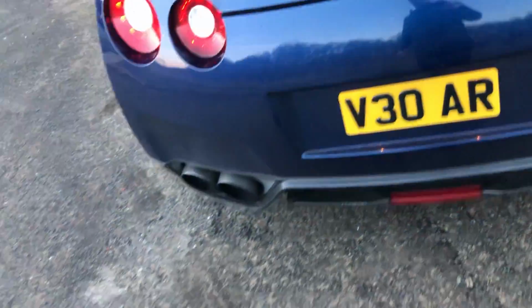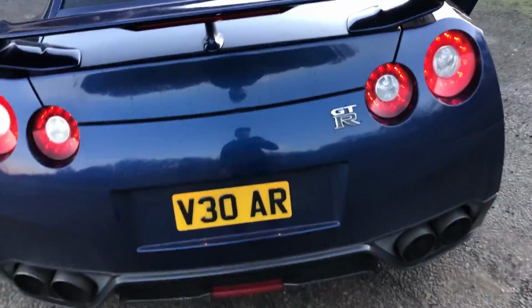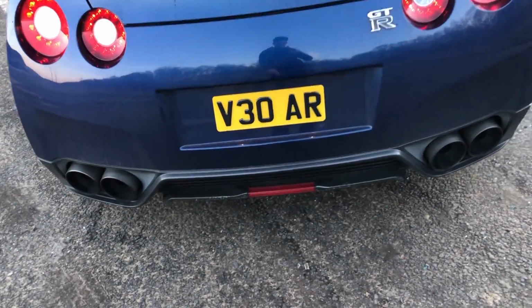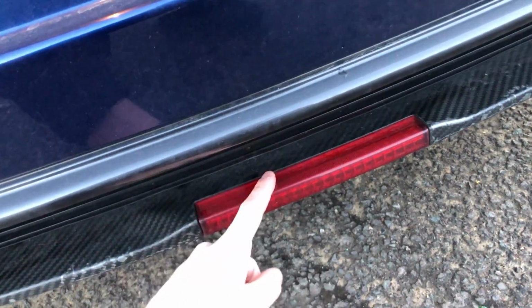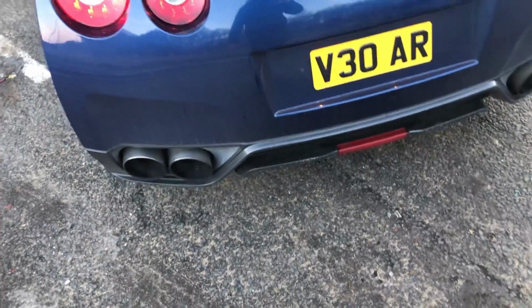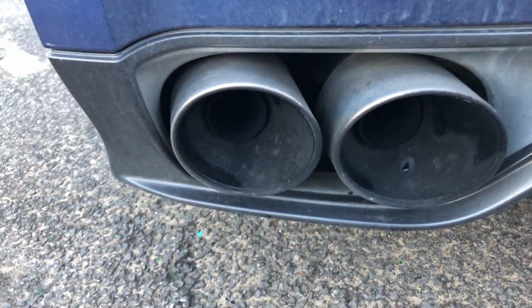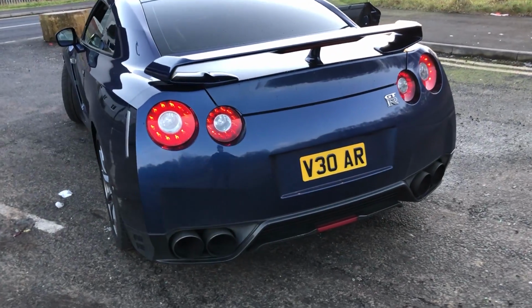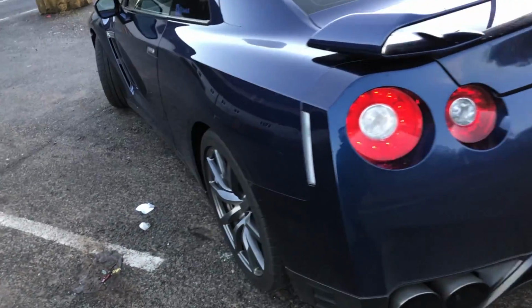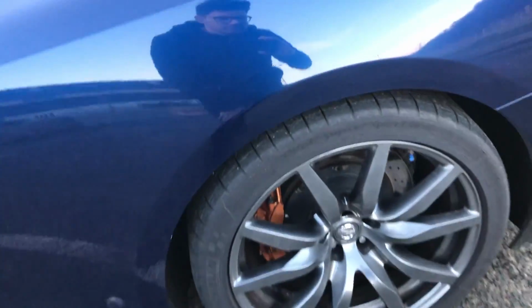So yeah, I've got a smaller number plate here, my personal plate. This is in carbon as well. That's a fog light you can turn on, but it's really bright, so I didn't put it on, but it looks quite cool in photos. They're not black exhaust tips, they're literally just dirty. I did have the car ceramic coated not too long ago, but I just haven't really kept up with it, to be perfectly honest. Yeah, the tyres are Michelin Pilot Super Sports.